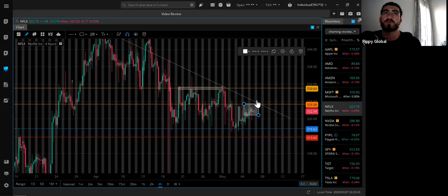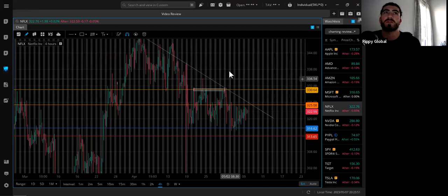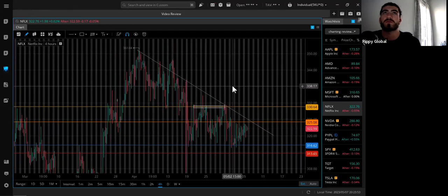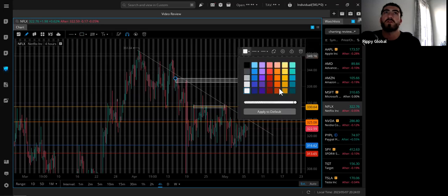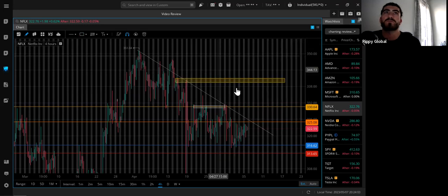If we can catch buying pressure to break out above these two main resistance at 325 and 330 a share, the gap fill in the upside will pull us to roughly 338 to 340 a share, going off the previous lower high off this falling trend. So I'm looking at a gap fill on Netflix for this week.